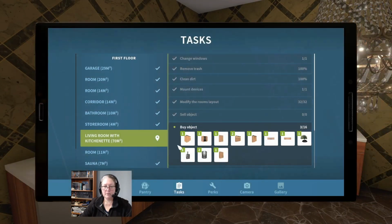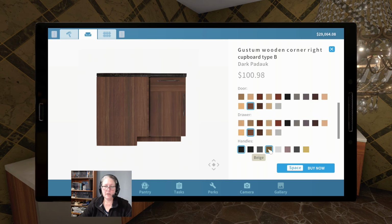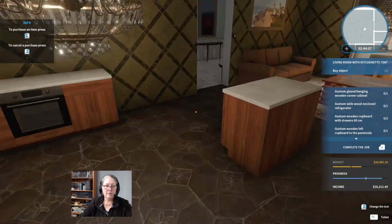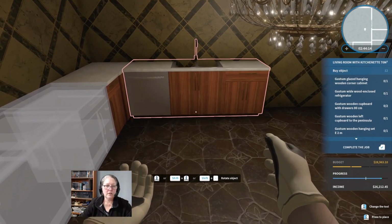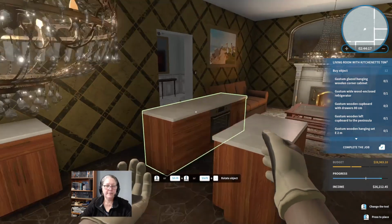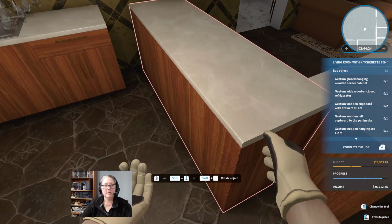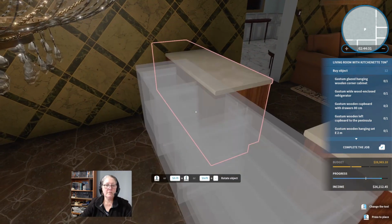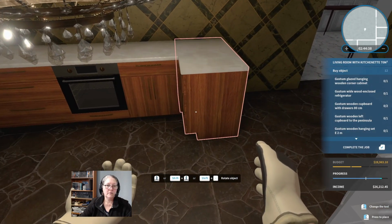Okay. And then the next thing we want is our Gusten wooden right corner cupboard type B. Uh-oh. I may have to rearrange a couple of things. Yeah, definitely. Give me a minute. So basically what I need is I think I need to put this and this in the opposite places. It's not going to make a difference. Okay, well, that's fine then. Put it back where I had it. But it does at least tell me where I need to put that corner cupboard, because it's here, not where I thought it was.